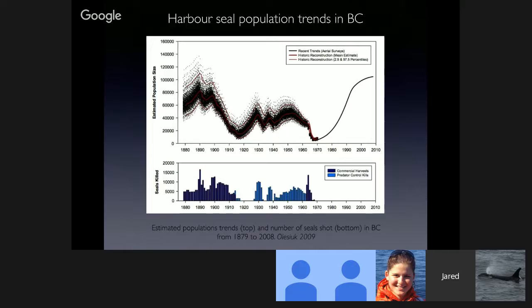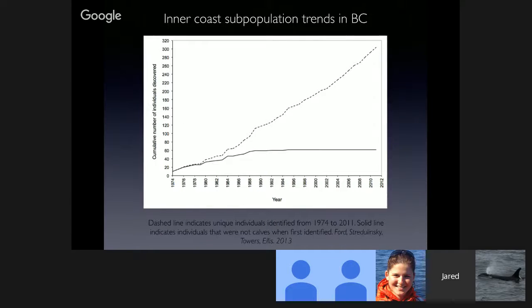Just another take on one of the prey populations here. This is the estimated population trends for harbor seals here in British Columbia. And as you can see, after 1970, the harbor seal population really jumped. And right behind it, the inner coast subpopulation of bigs, or transient killer whales, also shot up. This black line along the bottom is basically representative of the adults in the population. The dotted line on top is the total population numbers, but what it's referring to primarily is the offspring of the adults. So a very healthy population with a lot of calves and high survival rates for these offspring as well.